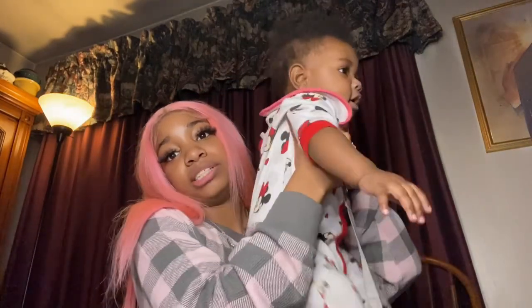So yeah, she also got this onesie for Christmas. Super cute. Oh, and I also got this onesie as well.